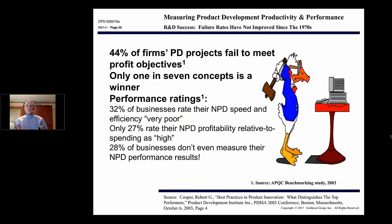No matter what we've been doing, failure rates have not improved in 50 years. If you looked at the work from Arthur D. Little in the 70s, work by John Trudell in Electronic Design Magazine in the 80s, work by Booz Allen in the 90s, work by Cooper in the 90s and 2000s, basically 44% on average across industry of products fail to meet profit objectives. And so it doesn't matter whether we pull a slide from the 70s, 80s, 90s, or 00s, we're still failing at about the same rate.